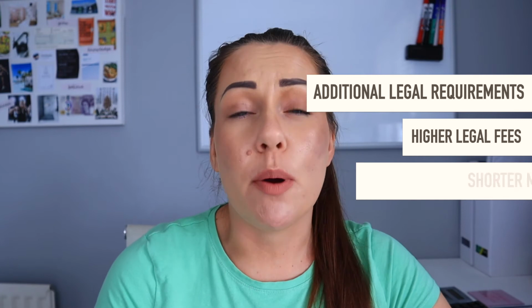And the biggest one is probably the term of the mortgage. Remember, because your parents will be joint borrowers on that mortgage, the mortgage term will be based on their age rather than your own. So if you're in your 20s, you could potentially go for a 35-year or even a 40-year mortgage easily. Whereas if you base it on your parents' age, you could be looking at a maximum term of 15 to 20 years, if that, depending on how old they currently are.